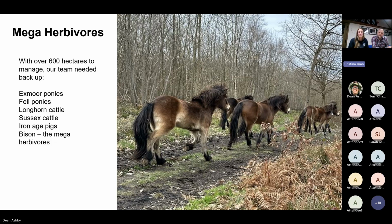Iron Age pigs mainly impact their habitat through rootling. And they are, for example, able to tackle certain invasive species that otherwise don't get grazed. So bracken is the classic example. It's a type of fern that's very, very invasive and nothing really eats it. But Iron Age pigs, they come in and they rootle for the roots and have an impact on them. They also, through their rootling, loosen up the soil, making it ready for germination. So we get higher germination rates in rootled areas.